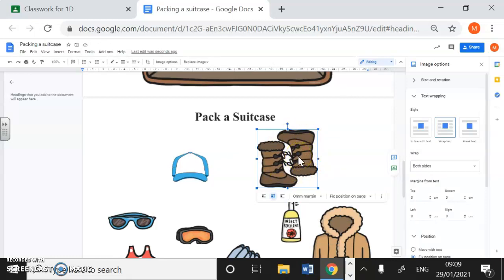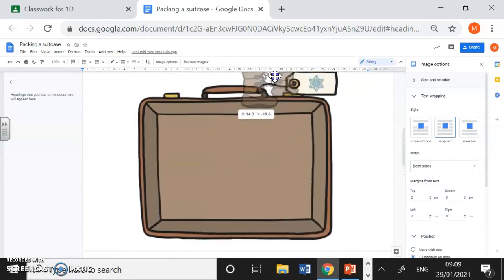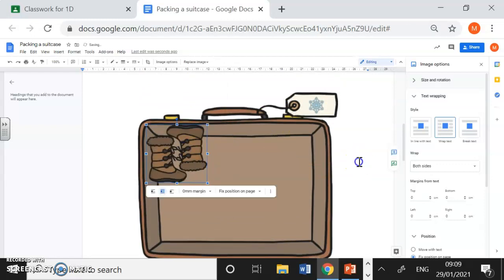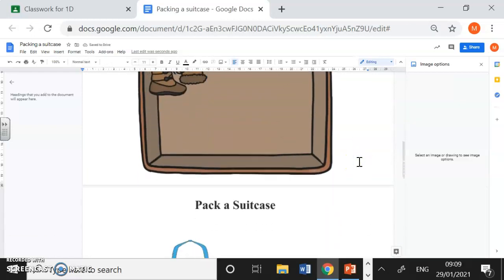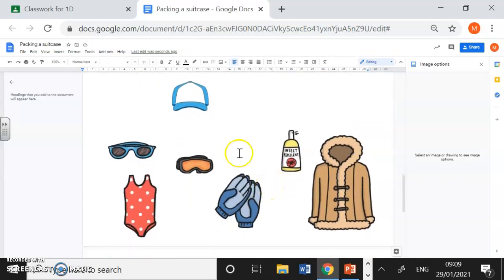Do you think you would need the warm fluffy boots in a hot place or a cold place? I think you'd need them in a cold place, wouldn't you, to keep your feet warm. So we're going to drag it up and we're going to put it in the cold place suitcase. Okay? Let's think of something that we might take if we're going somewhere hot.